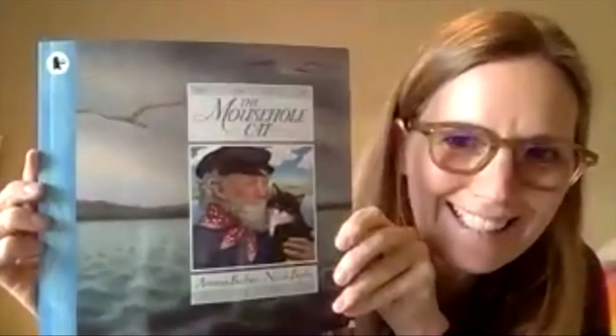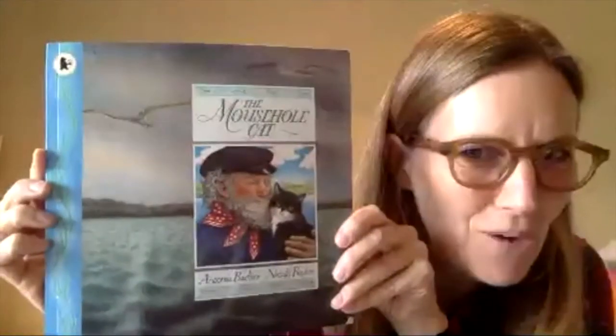So I don't know if any of you have read The Mousehole Cat. Wave if you know it. Okay, it's a fantastic story. It's beautifully illustrated as well, a really good one to share with your class of any age. My 3-year-old nephew loves it, and I've also used it with grade 5 kids as well. So it's a really great example of a picture book that can go up through the grades.